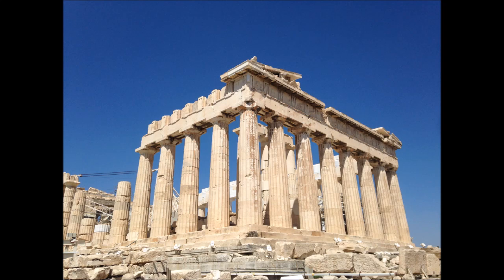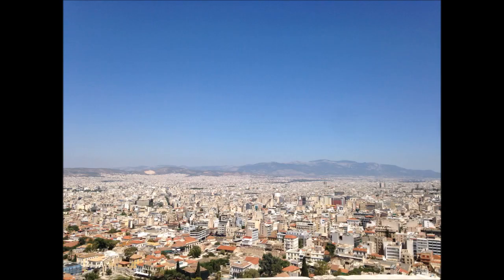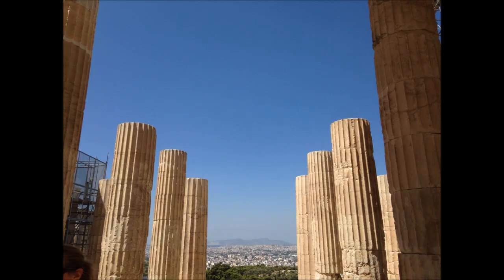So these are all shots from around the outside, and then you can also see some really pretty views of the city of Athens. You can see the Greek flag, some hills in the background. And you can see Athens is clearly a much bigger city than the islands that we were on. And then you can see that scaffolding on the right. They were just doing construction to make sure everything was safe. A view from inside the Parthenon.